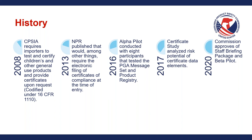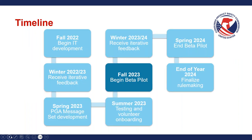And we found significant correlations between a substantial violation of a product and certain certificate data elements, or even the absence of a certificate at the time of import. Lastly, in 2020, the commission approved our plan to conduct a beta pilot, which I will be conducting this fall. We're currently in the process of IT development and testing, and this beta pilot will have up to 50 participants and will be for 6 months to really test out the e-filing system.